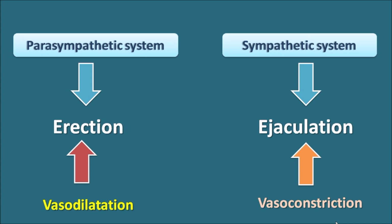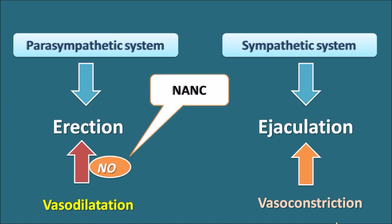So the erection of the erectile tissue is mediated by the parasympathetic system through vasodilatation. How can it produce vasodilatation? The parasympathetic system acts through cholinergic receptors, and these release one of the mediators, nitric oxide. Nitric oxide is called a non-adrenergic non-cholinergic mediator. That means this mediator is neither related to the adrenergic system nor the cholinergic system, but it is released by the cholinergic system into the endothelium. This nitric oxide then acts on the vascular smooth muscle to produce vasodilatation.